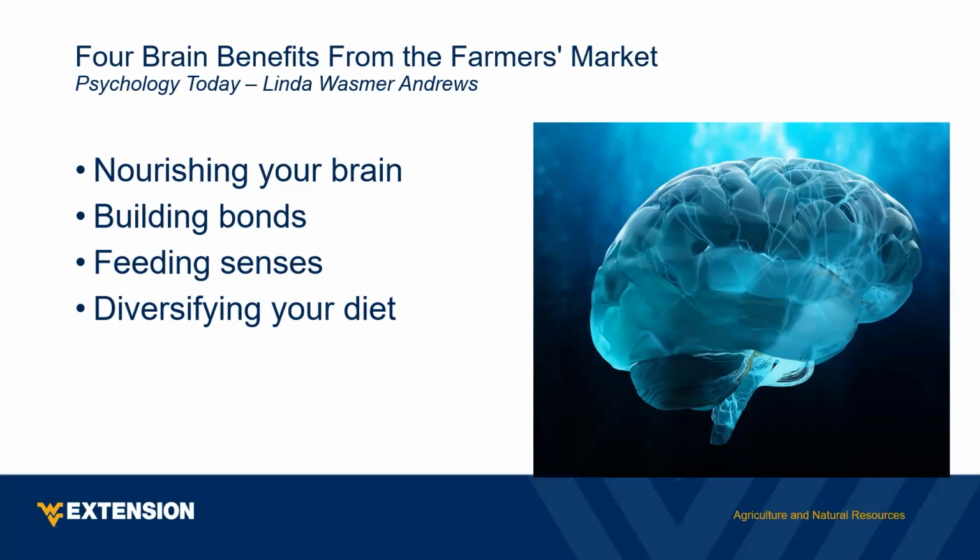The last thing on this slide is talking about diversifying your diet. A wide array of nutrients in diverse diets can be very, very beneficial. We think that exposing individuals to new fruits and vegetables in a fun way can increase the likelihood they will try them. And we've done a lot of experiments with this in West Virginia through our kids' farmers market programs. And my title slide had a picture of that individually.